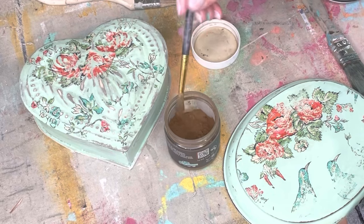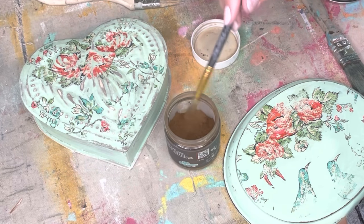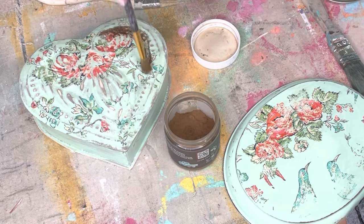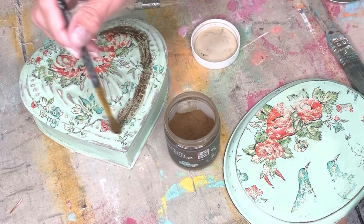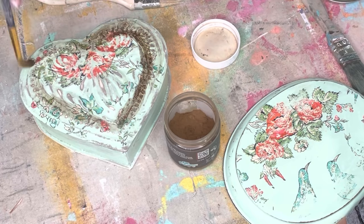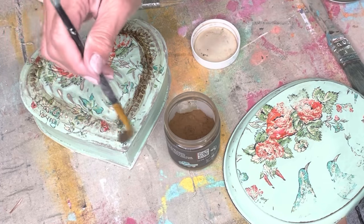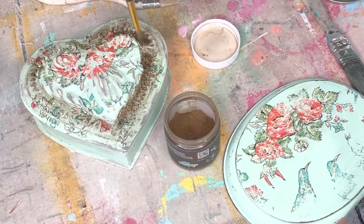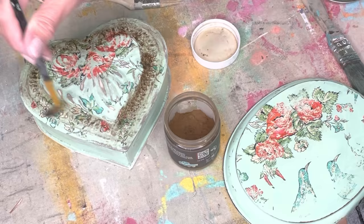And I take a small paintbrush, tap some of it off, and put that dust onto the areas that I want to be dark and aged. It got a little bit much here, but I can spread it around and melt it into that clear wax. So you want that clear wax on there first so that it actually has something to melt into. So I'm aging the top of this tin heart. And I love the results that I got.